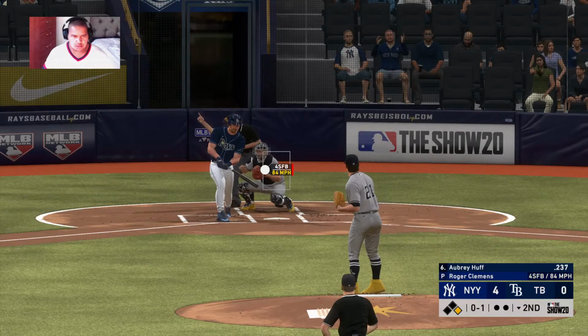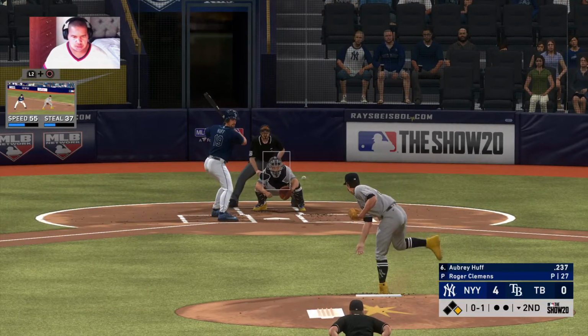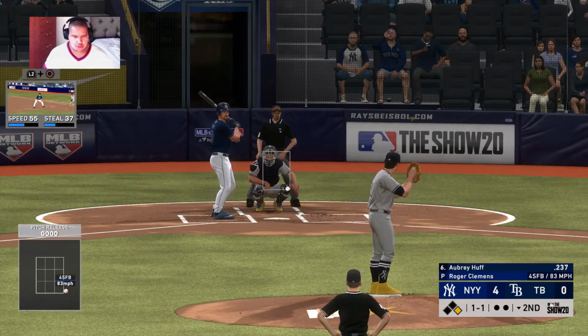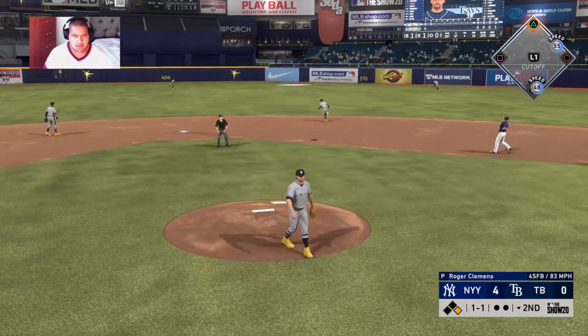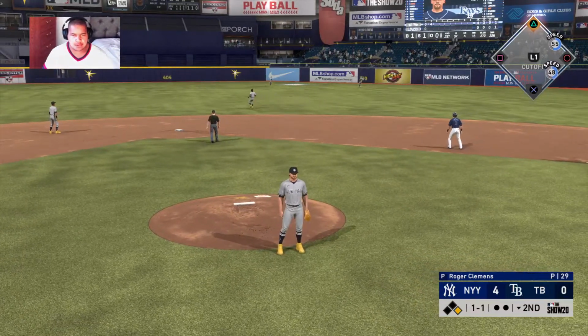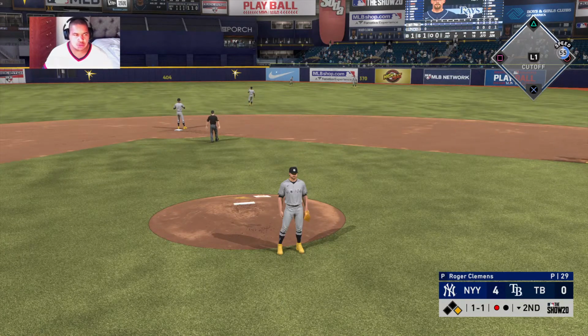At the plate now, Aubrey Huff, as he swings and misses at a first pitch fastball, 0-1. 1-1. Huff is one of those prototypical left-handed bats that really excels against right-handed pitching. Sees the ball well coming from that side. Mantle is under it, and there's one gone.